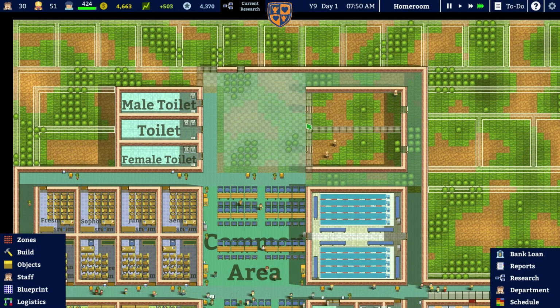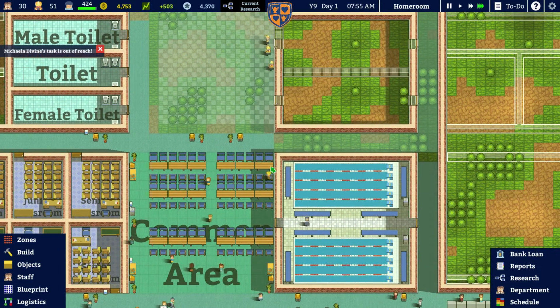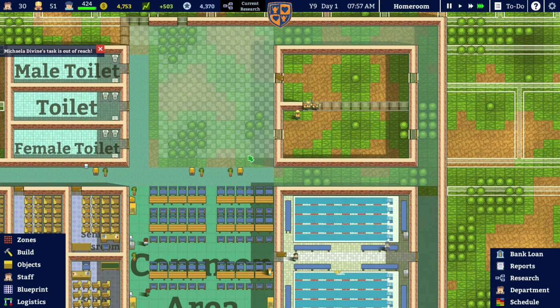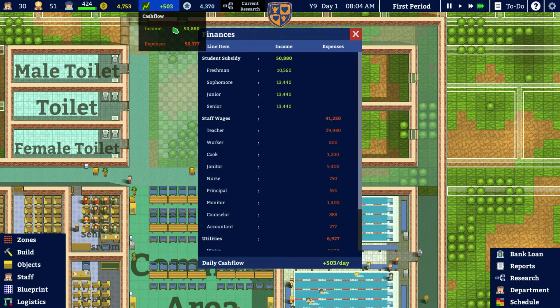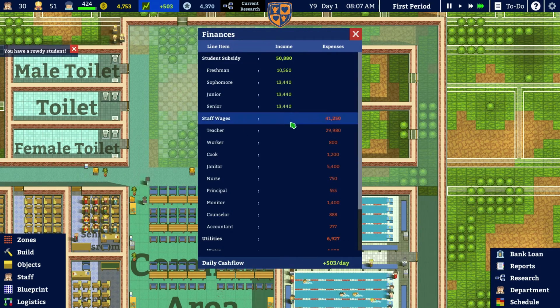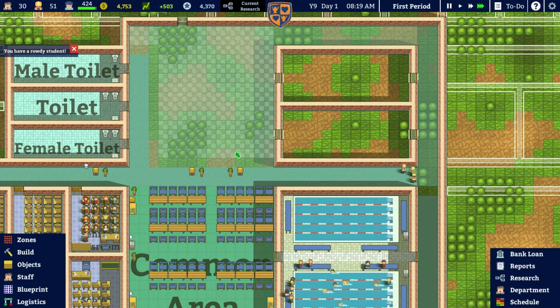So we could put a common area over here and have pretty much the most basic thing we could do. We could say, yes, there is a table and there's some chairs. And that's kind of your lot, I'm afraid. So, yeah, that's somewhat worrying, isn't it? I imagine it's just mostly on wages, isn't it? Teacher wages, 30 grand, shall we say, for the teachers alone. So 30 grand. We only get 50 grand from the student subsidies. So, yeah, that's a little bit worrying, isn't it?